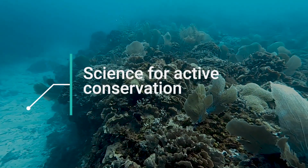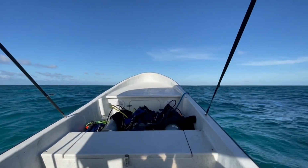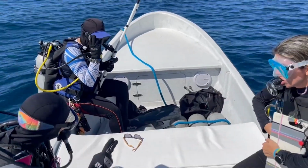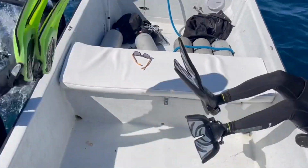Science for active conservation. To protect the Cayman Crown reef over time, we need to continue doing scientific monitoring and research. Measuring changes in ecosystem health and the impacts of marine conservation is the best way to inform decisions and strengthen conservation actions.